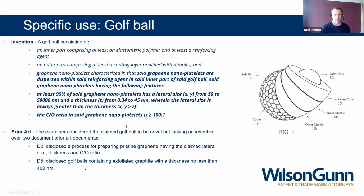So during examination of this claim, two documents were cited again. This first document, D2, interestingly enough, was owned by the same applicant for this golf ball invention, and it disclosed a process for preparing pristine graphene. And the graphene obtained from that process was the graphene that's being claimed here.